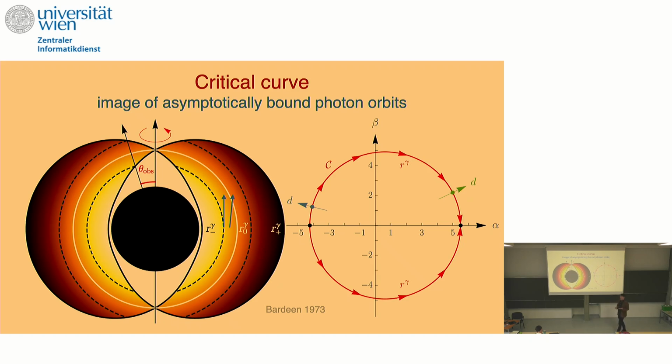Okay. And this critical curve, again, is known analytically, and it depends only on the black hole parameters, the mass, the spin, and also the observer inclination. Okay. Any question about this?